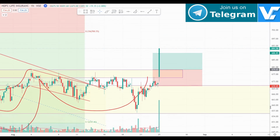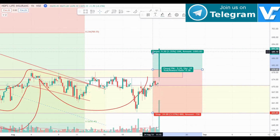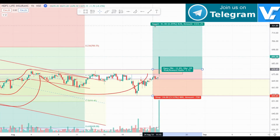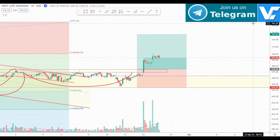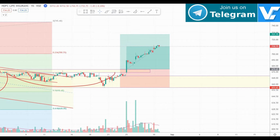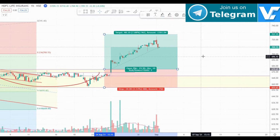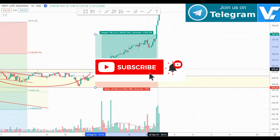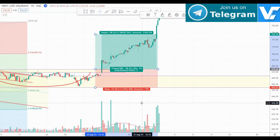The long position got triggered, so we can place the stop loss below this level and keep the target at a 1:2 risk reward ratio. We won the trade and we booked the target at a 1:2 risk reward ratio, 23,000 rupees.